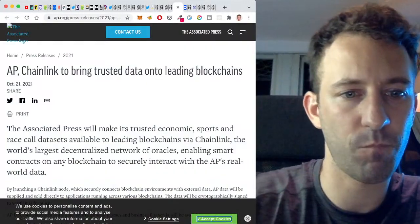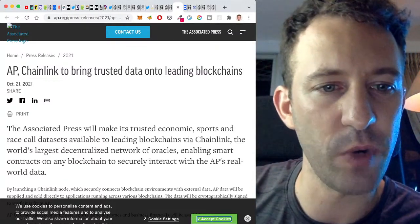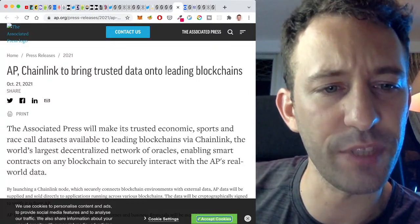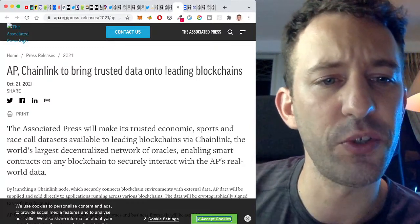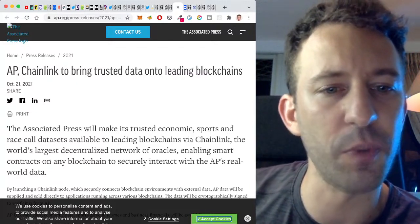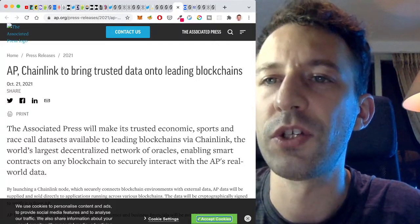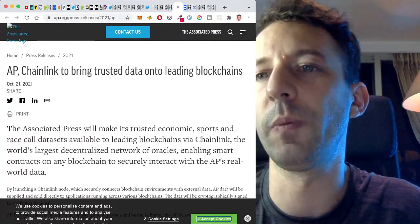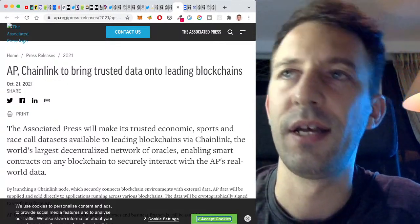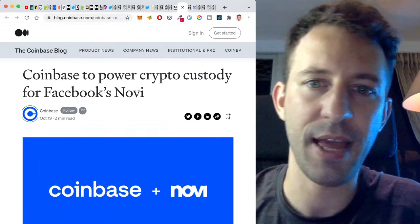Then we're going to continue with news on enterprise blockchain and regulation. So the Associated Press is going to partner with Chainlink to provide economic, sports, and election data by using Chainlink. It's going to be really cool because once they do this, it's going to open up a lot of possibilities for blockchain apps.